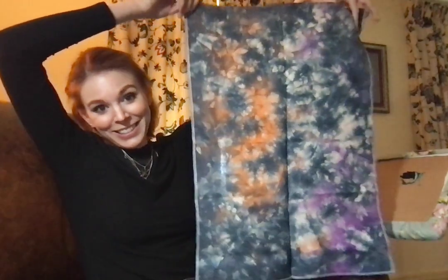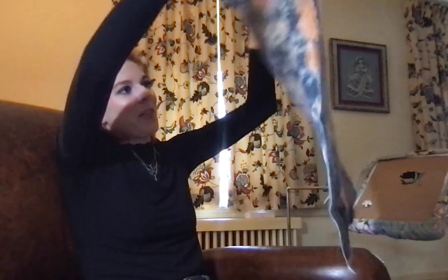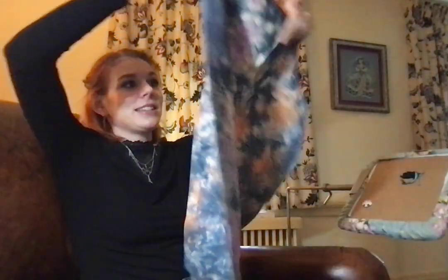I have no idea what to stitch on this though. I have yet to find the piece, but this is going to hang out in my stash, and I am sure I will find something to stitch on this. You could almost do one thing here and another thing down here in the purple. You can make something work.